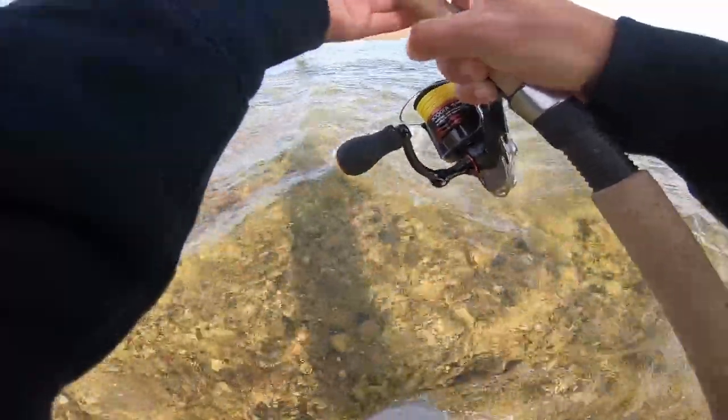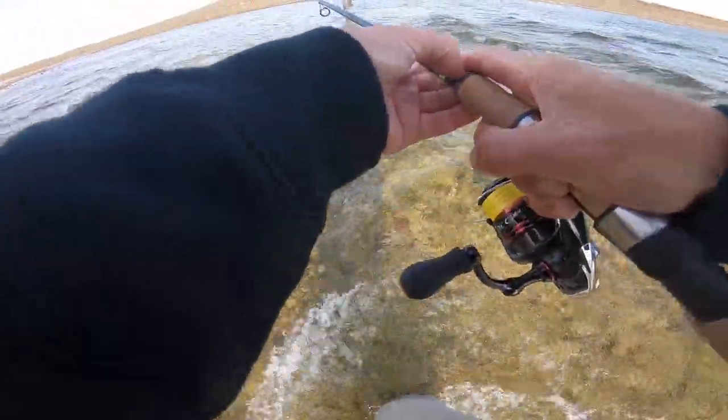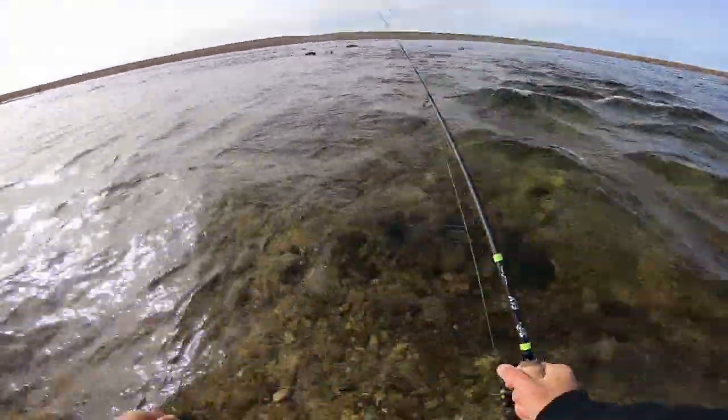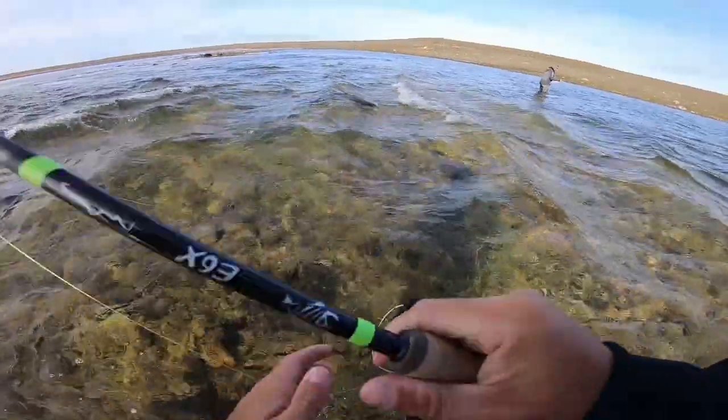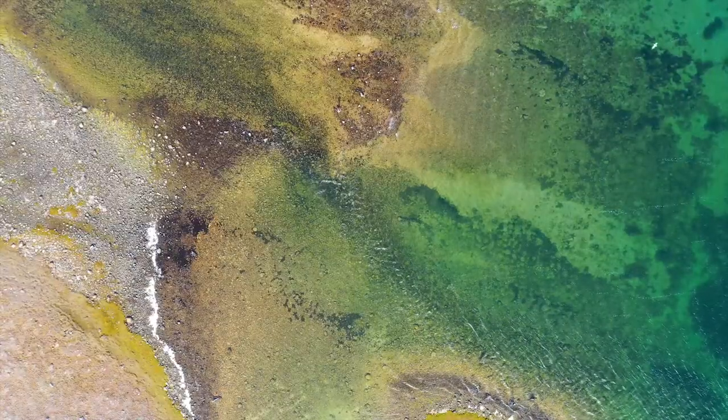This is my fourth char I've hooked. Hopefully it's a char. I mean, you never know what it could be. Oh! No way. That one got off. That was a tiny silver one. But I've lost four fish now. Alex, there was a massive red one sitting right here.